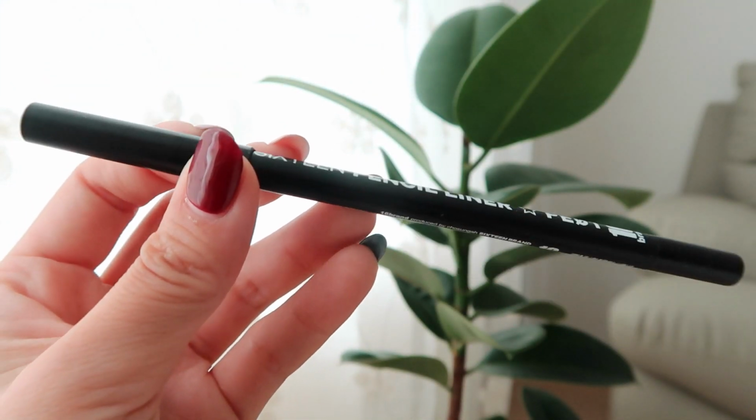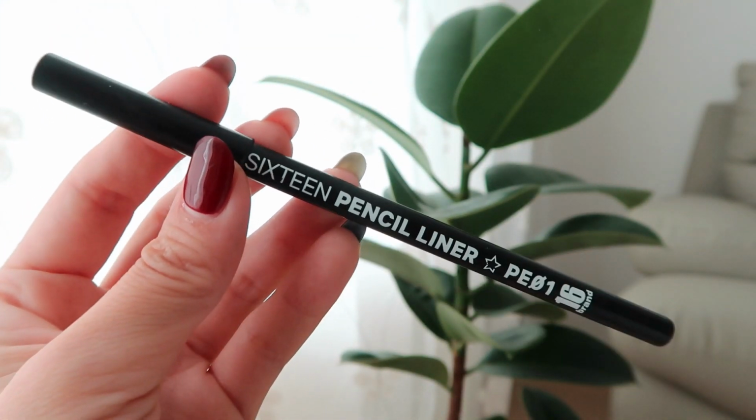Another makeup product that I have is the 16 pencil liner, and to be honest with you, when it comes to Chosungah and 16, I really don't like their products. However, the pencil liner, I really like how pigmented it is, and it just lasts for so long. So I think when it comes to Chosungah, I don't really like their highlighter, I don't really like their foundations, I don't like their eyeshadows. I think their eyeliner is the best out of everything that I've tried.